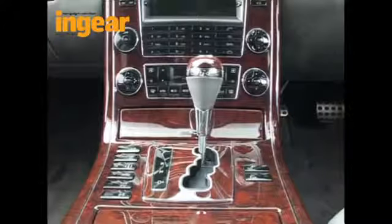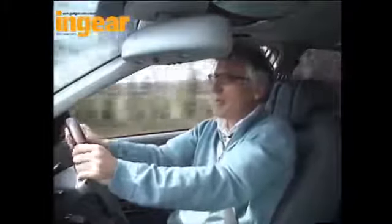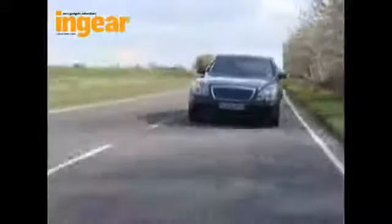Sitting up front in this car is a very different experience. You've got two different suspension settings. On comfort, you could easily drive over a speed hump and not notice it. But when you're in sport mode, you can feel every little ridge in the road. You can even tell whether the white lines are painted with gloss or matte paint.